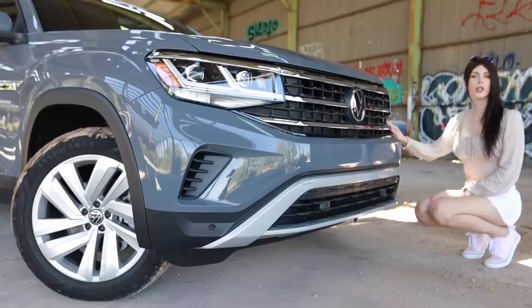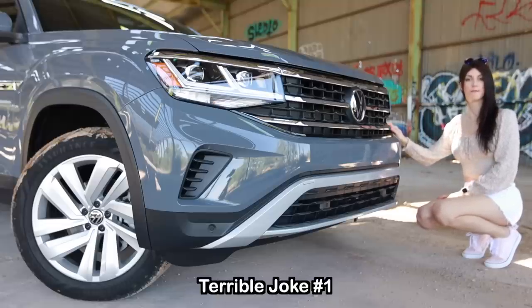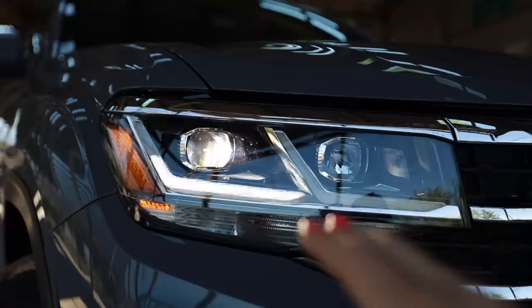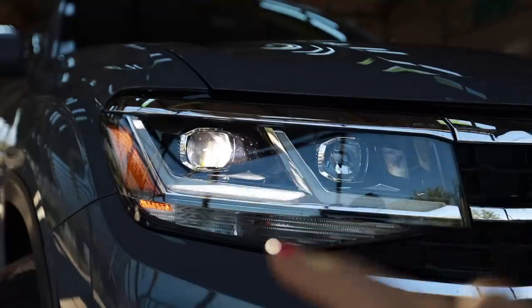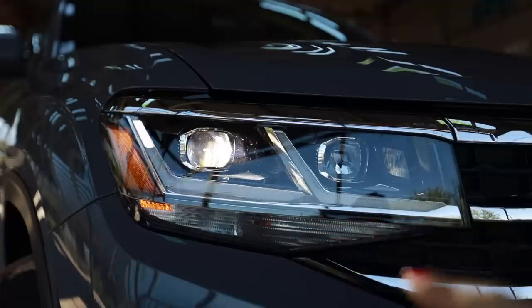Huge title. If you're confused on the difference between the Atlas and the Atlas Cross Sport, don't worry, you're not alone. I was too, and the biggest difference is this one is crossed with sports, whereas the regular Atlas is not that athletic. I appreciate the fact that Volkswagen makes these LED headlights standard on all models of the Atlas Cross Sport, regardless if you get the base model or the top spec.